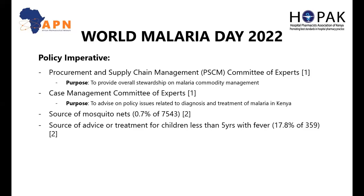The second mention in the strategy document is in the Case Management Committee of Experts. The purpose of that particular committee is to advise on policy issues related to diagnosis and treatment of malaria in Kenya. So it means out of the entire scope of what we are looking at, the probable areas where we can practice in terms of the touch points highlighted in the objectives, only 2 are being captured, and it is through the department. And as we acknowledge, some of these departments might have a pharmacist and some might not.